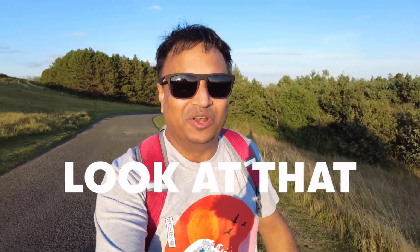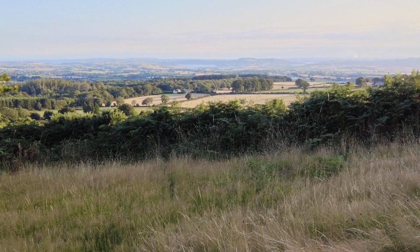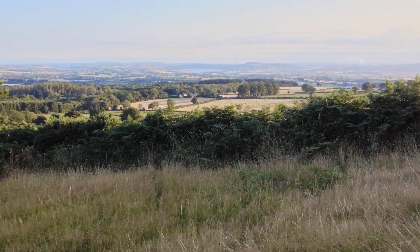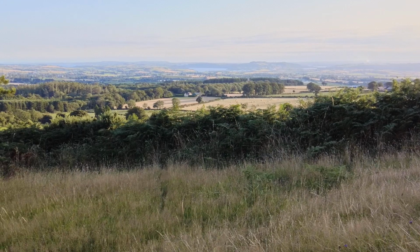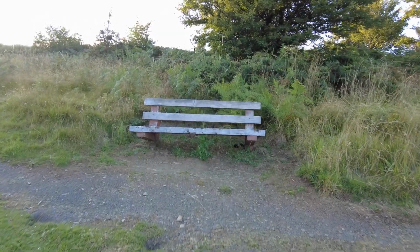I've had to put my shades on now because the light was too harsh, but just look at that. There's an amazing view now to my left into the distance, and that's looking south over the Hook Peninsula, and you can see the curve of the River Barrow with what looks like a lake towards the centre of the frame.